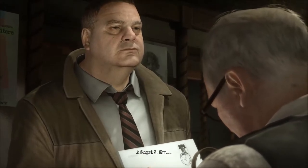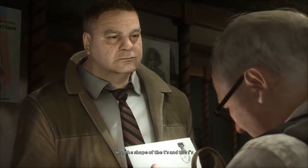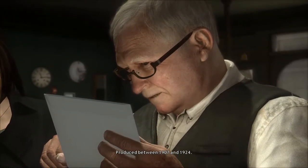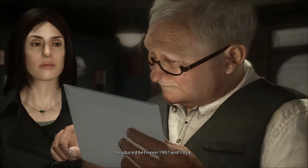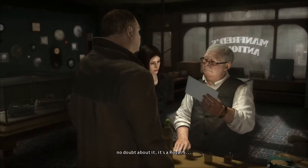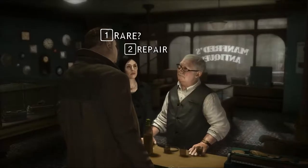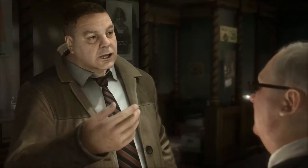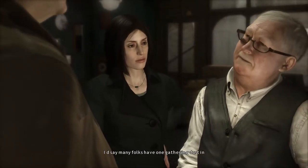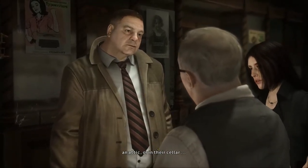The Royal Five. Yes, the shape of the T's and the F's is typical of that model. Produced between 1907 and 1924. Yes. No doubt about it. It's a Royal Five. These typewriters, are they rare? No, they're fairly common. I'd say many folks have one gathering dust in an attic or in their cellar.